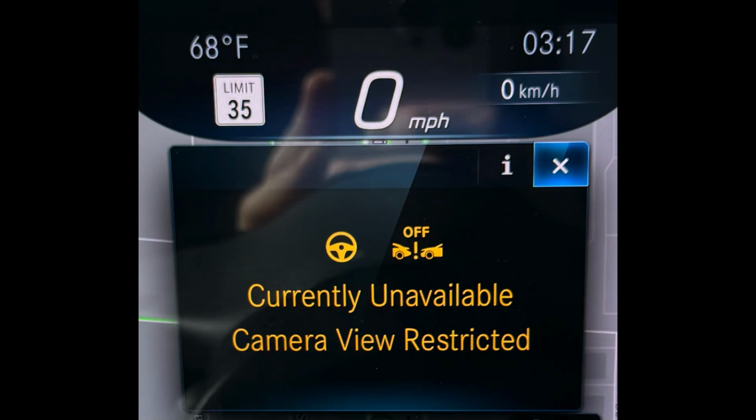Now, I brought it back about a month later to fix three things. The first was to finally pick up the second key that had been ordered when I first purchased the vehicle. There was also a software recall that was causing issues with the transmission when shifting gears. And finally, there was an issue that was preventing the driver assist features from working.